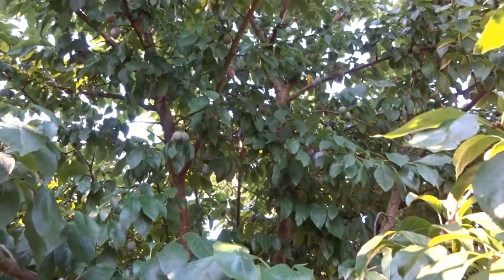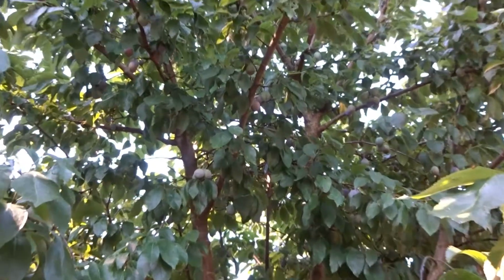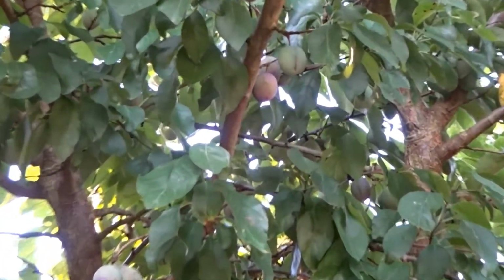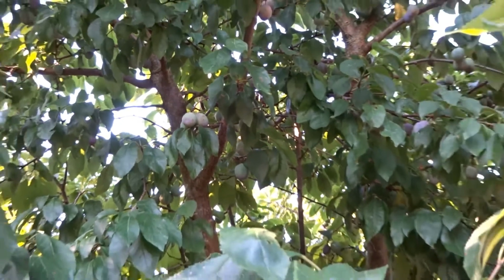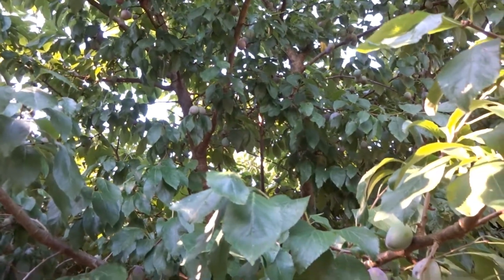Look, it's finally happening. Some of these plums are actually turning colors. They're still really small though, so I don't know what's gonna happen. This has been such a weird year for weather.